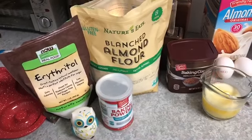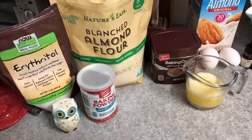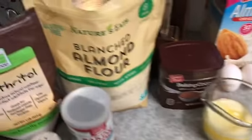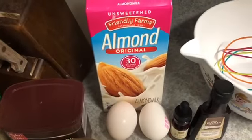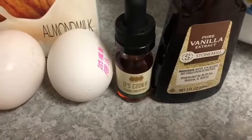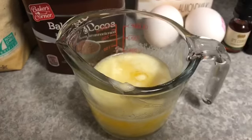1 cup of almond flour, 2 teaspoons of baking powder, a little pinch of salt, 2 tablespoons of unsweetened cocoa powder, and then a heaping 1/3 cup of sweetener of your choice. I'm gonna use erythritol today. Then for the wet ingredients, 2 eggs, 1/2 teaspoon of vanilla, and any other flavoring of your choice. We're gonna use this O's Cookie by One-on-One Flavors. Then a 1/4 cup of unsweetened almond milk, and 1/2 cup of melted butter.